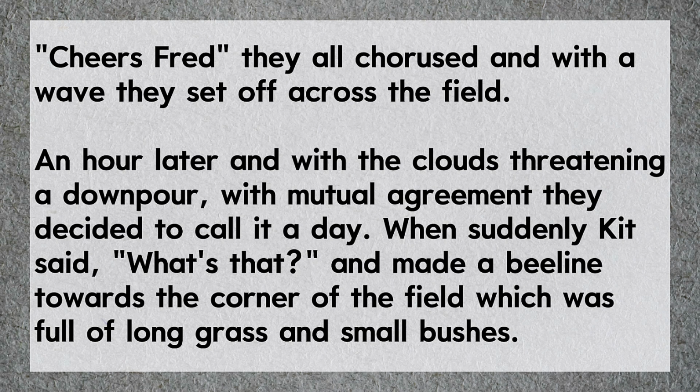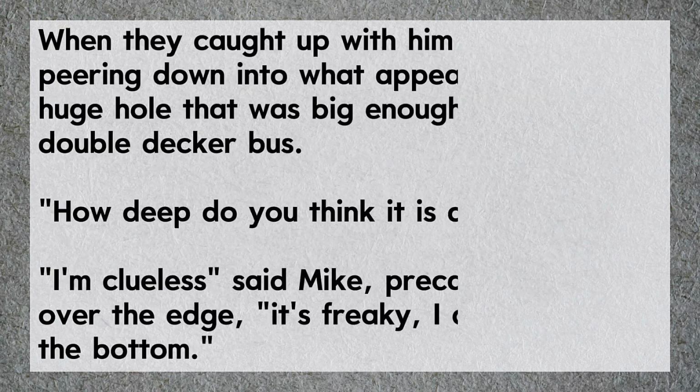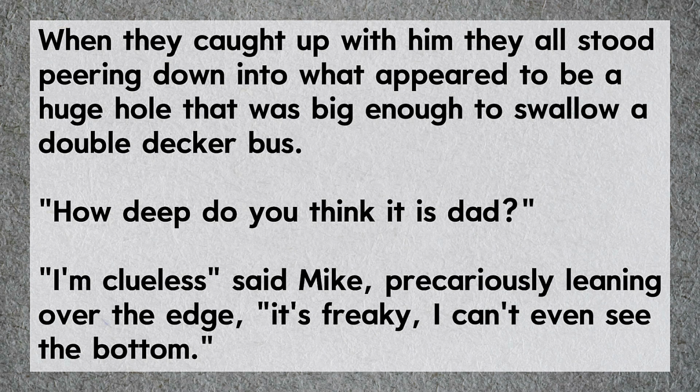An hour later, and with the clouds threatening a downpour, with mutual agreement they decided to call it a day. When suddenly Kit said, "What's that?" and made a beeline towards the corner of the field, which was full of long grass and small bushes. When they caught up with him, they all stood peering down into what appeared to be a huge hole that was big enough to swallow a double-decker bus.